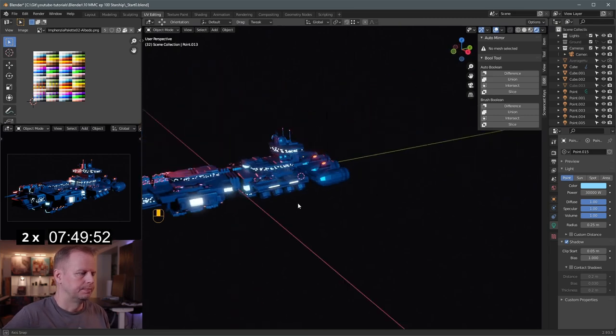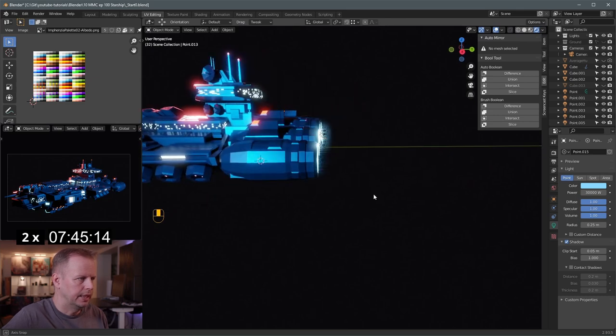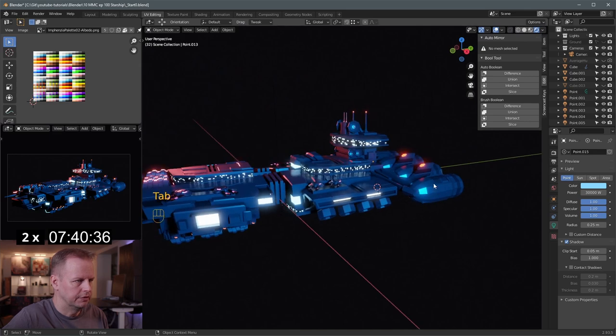So that's it. You don't really see the light from here because in Eevee it's a little bit bad that way. It just goes pop. The blur comes, the bloom comes late. Oh, never mind. Late bloomer.